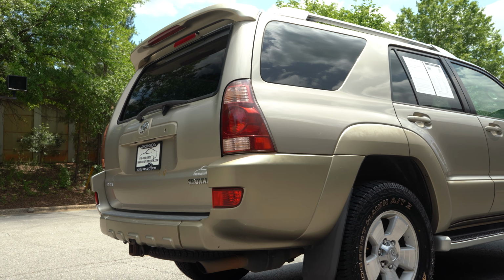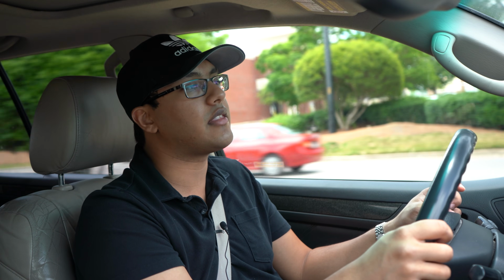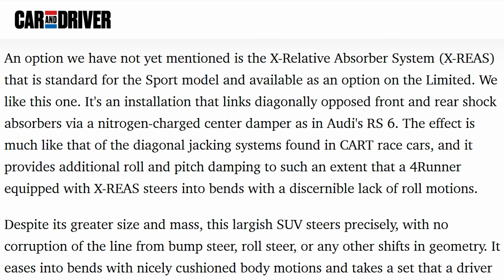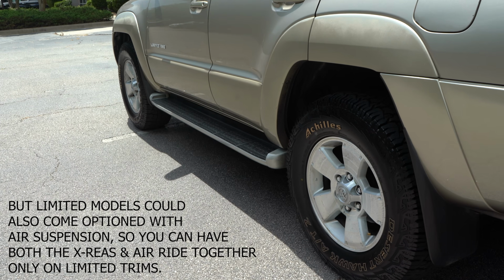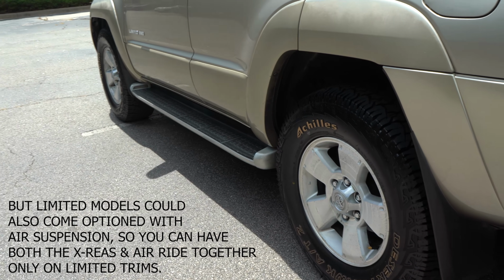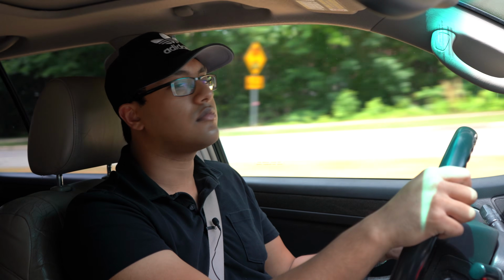And there's something interesting to note about the suspension on these vehicles. There was something called an X-REAS, X-Relative Absorber System or something like that. I'll put up a little picture here so you can read about it and understand it a little bit better instead of me just explaining it. But basically what it does is it makes the 4Runner handle a lot better, really reduces the body roll with these cars. This system came standard with the mid-trim Sport models. With the Limited trims like you see here, that system was optional. And I don't really think this vehicle has it because, you know, handling not really its forte, but I'll test a little bit more of that later.